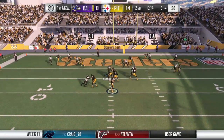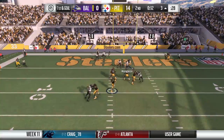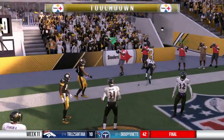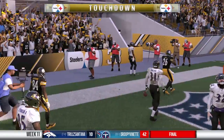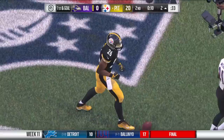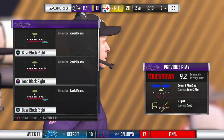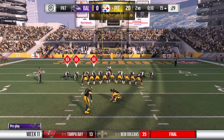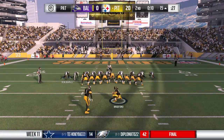Now Roethlisberger to throw. He's got time in the pocket. Got his man. It's caught for a Steelers touchdown. Le'Veon Bell in the final seconds of the first half. And the Steelers find a way to stretch their lead. And that's a lead that excites a team as they head into the half. Good way to finish things off.